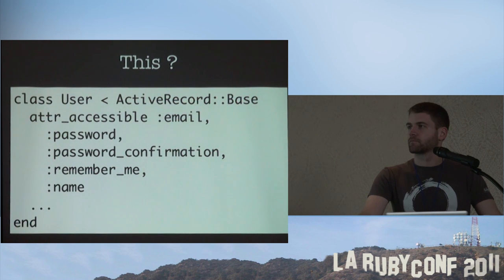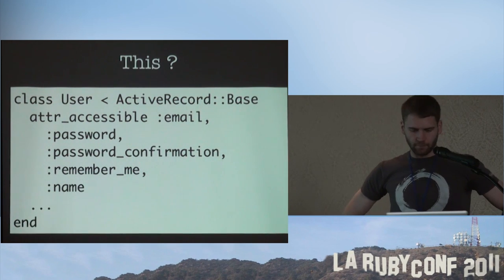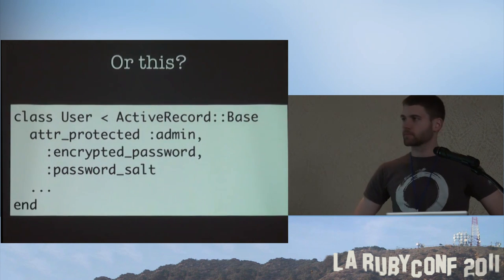Essentially, if the data is not owned by the person editing the field, for example, in a user form, I own my name, I own my password, I can specify that to be anything I want. It doesn't hurt the program for me to change it to anything that can be validated. The admin flag is not something that the user owns. So that's not something the user should be able to change willy-nilly in a regular form. Anything dealing with permissions, roles, or security should be protected. Anything that is not determined by the person editing the form should probably be protected. That's a rule of thumb you can use.